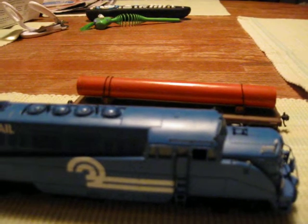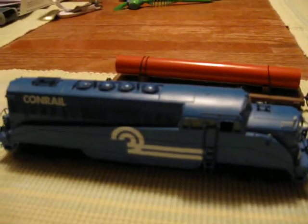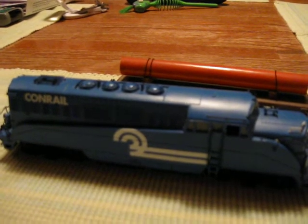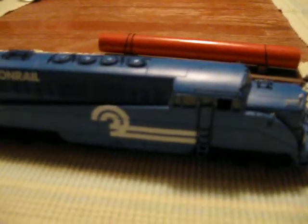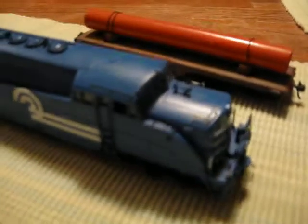Enough for the nature part of this program. Let's get into the aesthetic and cool aspect of it. You guys are looking at this and you're saying, oh my God, it's a Conrail BL2. Yes, it is a Conrail BL2. And no, this is not a dream. This is a 100% real Conrail BL2.